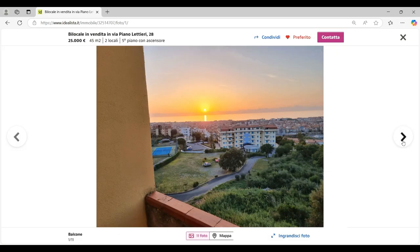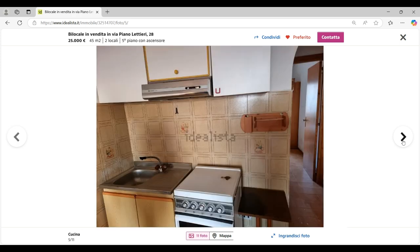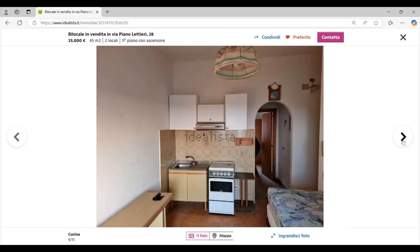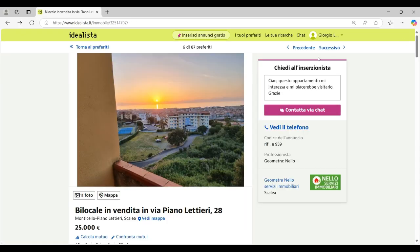So that's the view. So you've got a sea view, incredible. There's a bedroom there. There's the living area, bedroom, kitchen, corridor, and obviously possibly needs a bit of work, but it's so cheap. Bathroom, it's a small bathroom, and there's the kitchen again, and you can sleep there. So it is a very small place, but 25,000 euros, that is less than 30,000 US dollars. Really incredible value for money. And there's your balcony again with sea view and the area around.